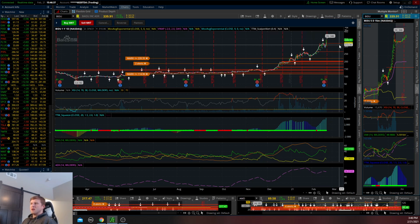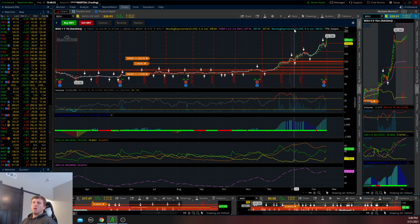Now let's watch intraday levels here. For those of you who don't know, when you have something pushing to all-time highs, you have to resort to seeing intraday levels for those support and resistances, as you do not have any previous levels that are known. This is the case in Baidu here. The only level we have known so far is that 346 resistance. Let's see if we can break out of that on Monday.